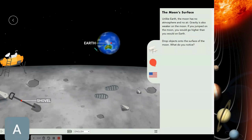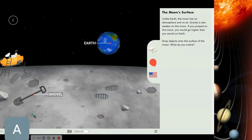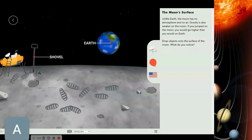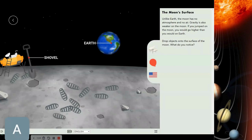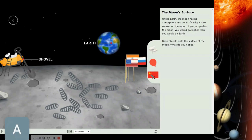Unlike Earth, the moon has no atmosphere and no air. That's why you can't breathe on the moon. Common sense. Look at that buggy dance. Check that out. A shovel is exactly what they use to dig up specimens of rocks. USA, Japan, Russia, India, China. I guess all of these are, well, countries that made it to the moon.